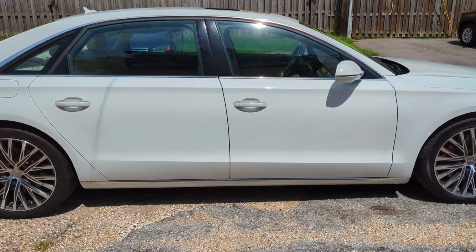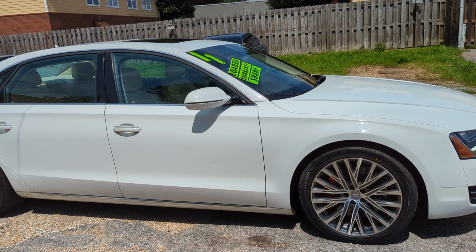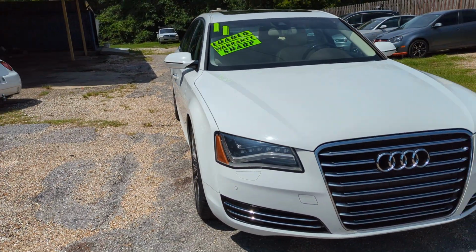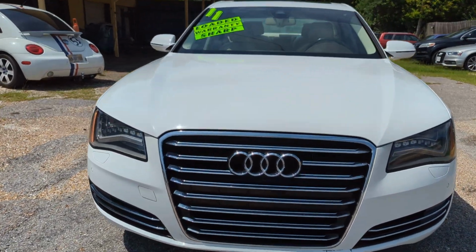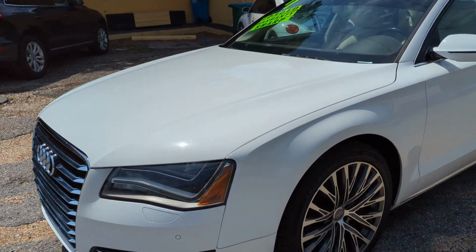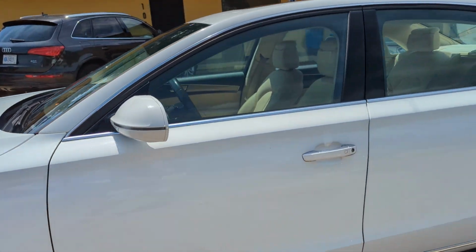Hard to find a V8 nowadays. A lot of these A8s have switched engines. This 4.2 is definitely, look at that grille. Beautiful front grille. Audi definitely hit it out of the ballpark on this one. This was the first year they redesigned this A8.